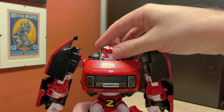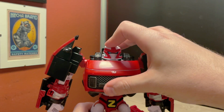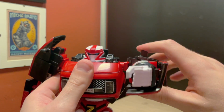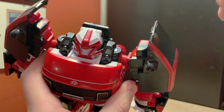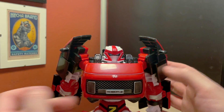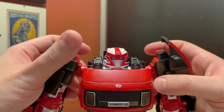Now for articulation, the head can rotate left and right. You can't look down, can't tilt side to side, but you can look up for the transformation, but it's kind of ratchet. So you can fudge it a little bit, but it's pretty much just for looking up. You've got 360-degree shoulder rotation. Because of the transformation, you also have a bit of a butterfly joint that, honestly, I wish was tighter. It's a little bit tighter on the right than on the left, but both are a little too loose for my liking. They stop on their own when they bump into these bits back here, but it could be better.